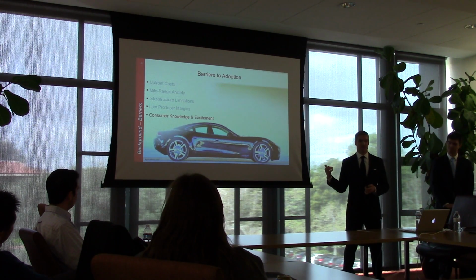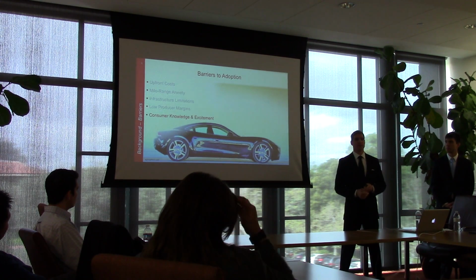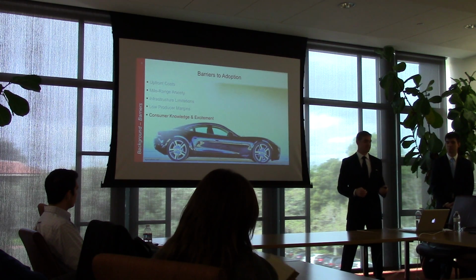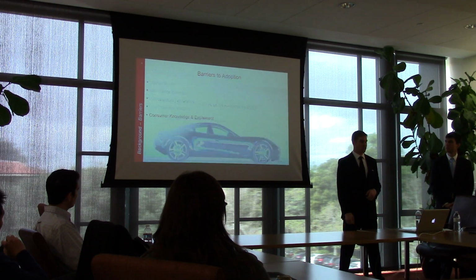This is an example of a supercar called the Fisker Karma, which qualifies as a zero-emission vehicle. Not a lot of consumers know about this. In fact, according to one research institution, 2/3 of Californians are unaware of ZEVs and the benefits that they can offer. So what this gives us is an opportunity to generate consumer excitement and educate consumers to build their knowledge base with regards to zero-emission vehicles.